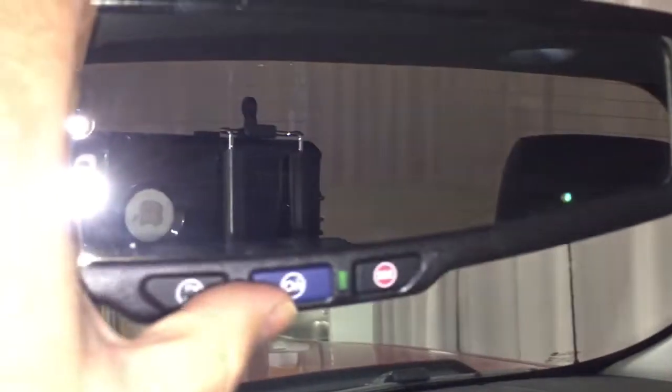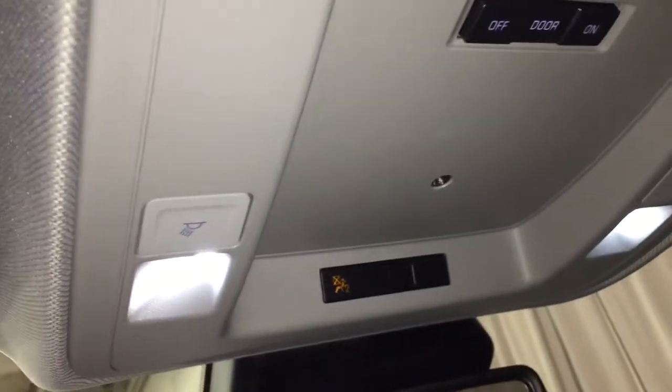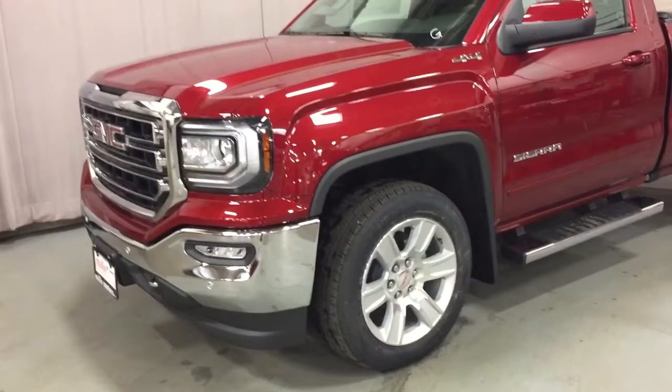Double glove box there. The top portion is a locking glove box, and you even have another USB port. And the premium floor mats once again. OnStar services just there at the rear view mirror. And up from that you have overhead LED lighting and some sunglass storage.